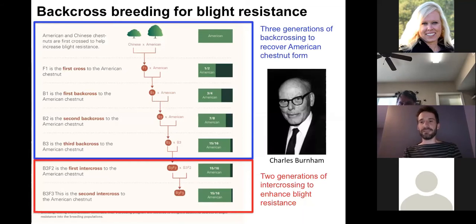The Chinese has resistance, but it grows like a short-statured tree, so it doesn't necessarily grow to the canopy. Whereas the American tree grows very tall, but it doesn't have any resistance. Well, you could take those hybrids and cross them back to American chestnut over 3 generations and basically dilute out all of the genes from Chinese chestnut, except for those that are involved in blight resistance.